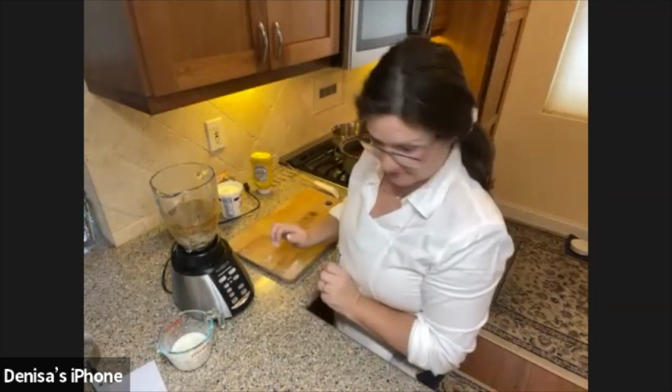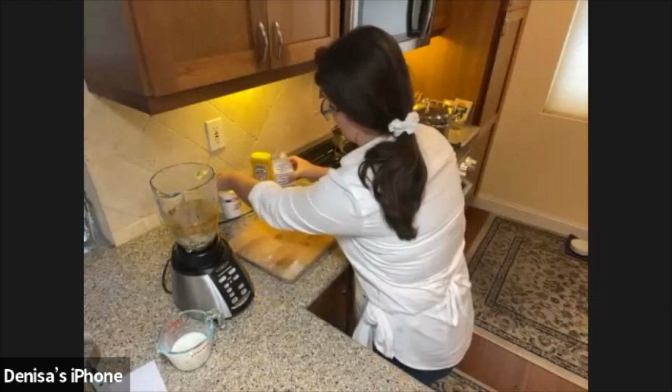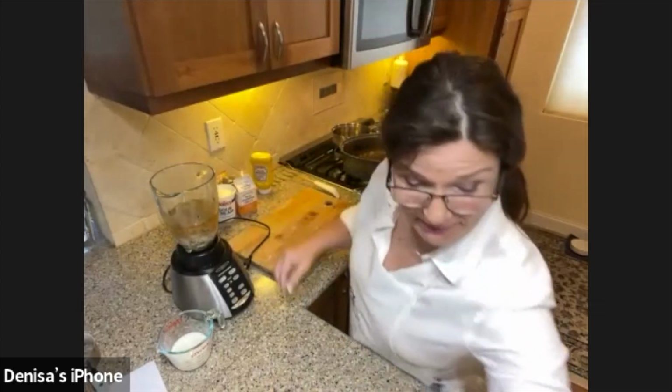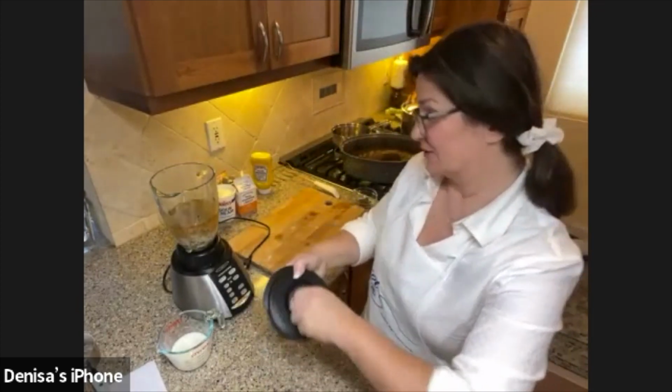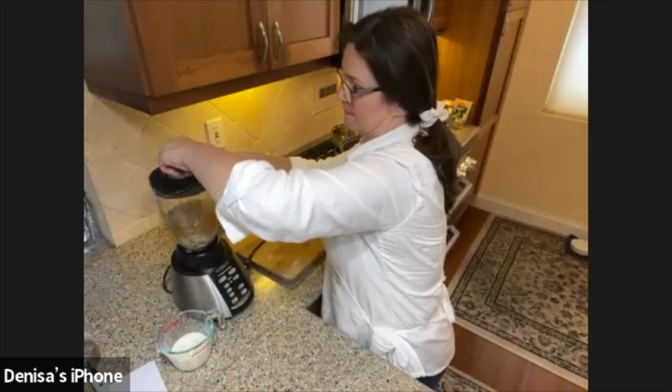But for now, just a little bit of salt, milk, and we're gonna add the cream and the sour cream at the end. So I'm gonna put myself on mute and I will blend it so that I don't blast everybody's ears. And I'm gonna start blending.